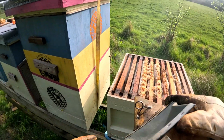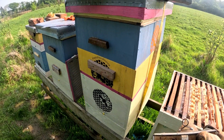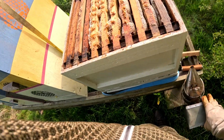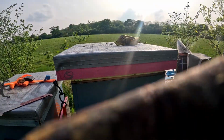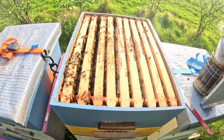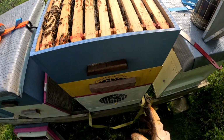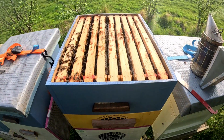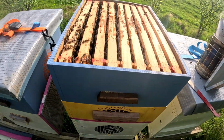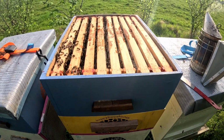So this one wants a super, that one wants a super, that one wants a super, that one wants a super, so that's four supers. Right, so now I'll go into the bit aggressive hive. Okay, wow, these are on two supers already and they're going to want another. So that's 1, 2, 3, 4, 5 supers. I don't know if I've got enough frames.